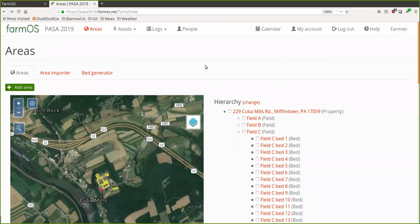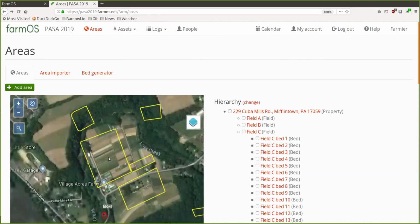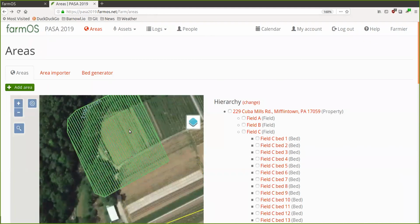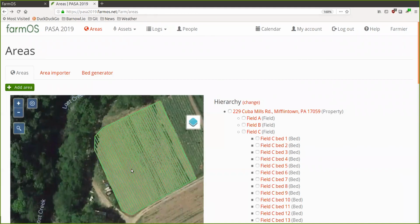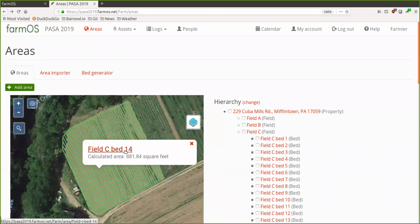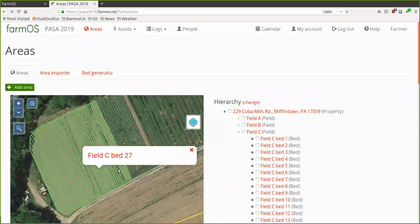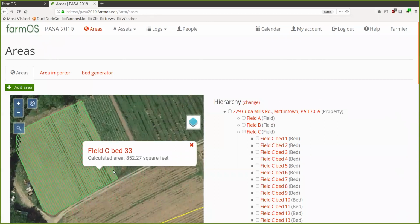later on. There's also some more advanced features for importing areas in bulk, and also a bed generator tool to make it easier to generate a lot of beds all in one go, because it can be tedious to draw them all out. So you can kind of see what that looks like here. This one has had the bed generator used on it to generate a bunch of beds. So now I can click on each one and see, bed 19, bed 27, bed 20, bed 33. And each one of those can have separate records associated with it.